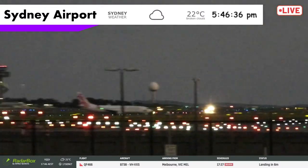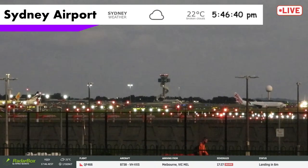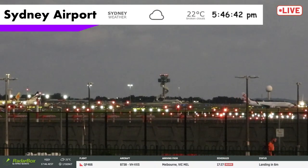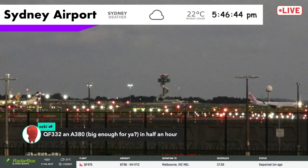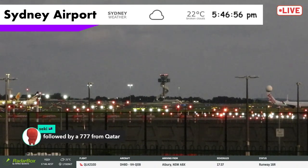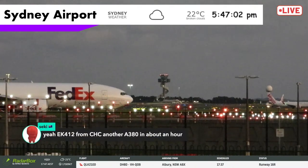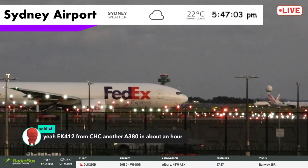And FedEx Boeing 777 taking the stage. QF332, an A380, big enough for you in half an hour. That might do the trick. That sounds big enough. Followed by a 777 from Qatar. Those two will be fun standing there. Absolutely. EK412 in Christchurch in about an hour.